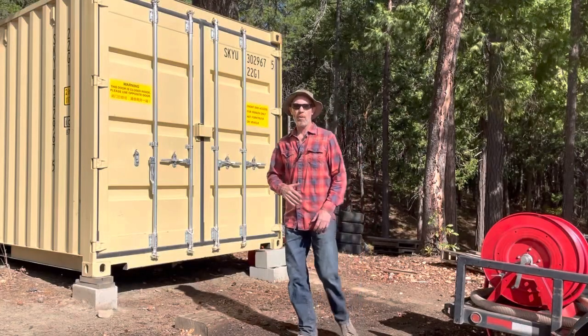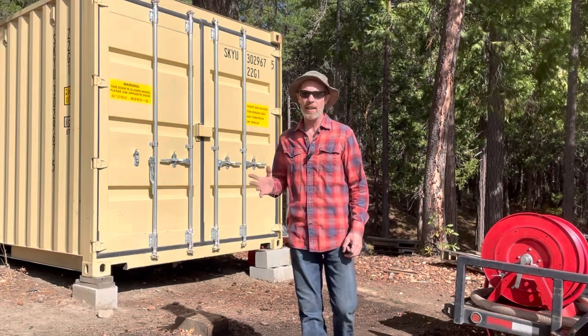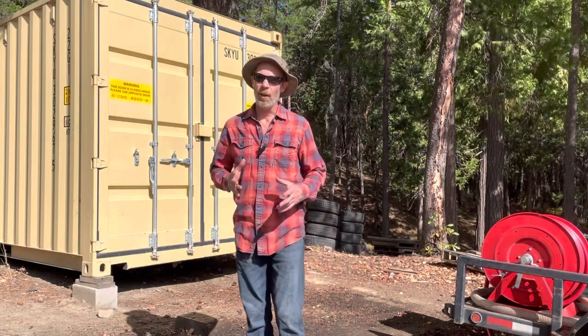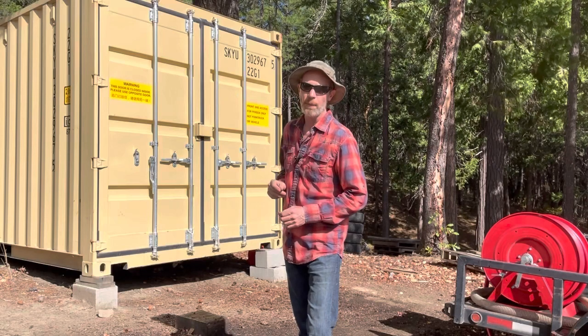One of these days soon, I'm going to do a video about this shipping container, what it is, what I did to it, and what it's for. I'll give you a little bit of a hint. For those of you who are interested in drying wood, you don't want to miss this one.